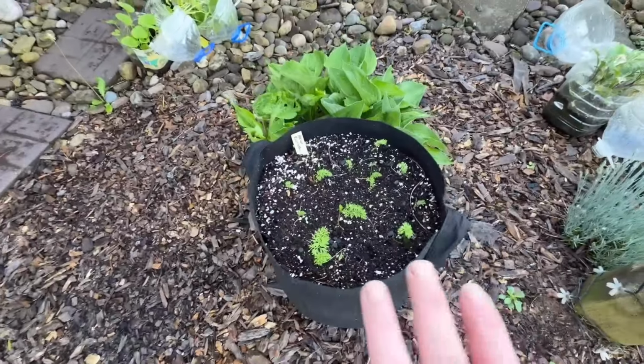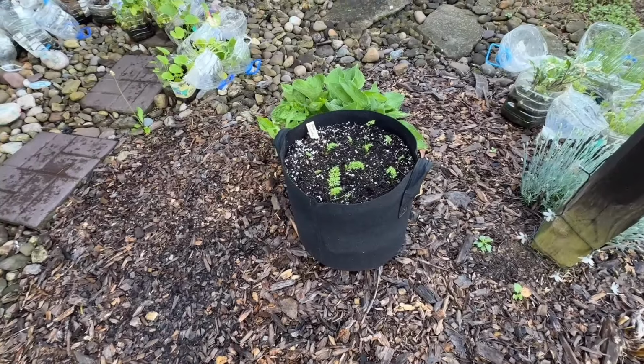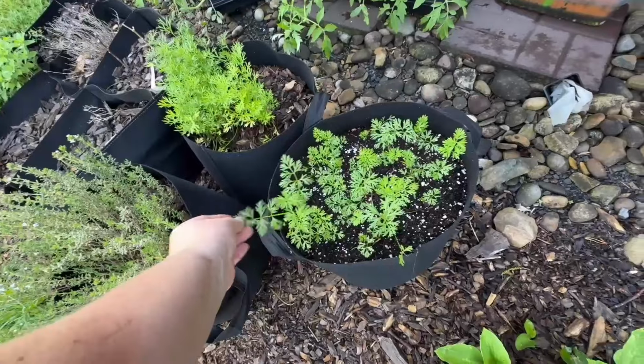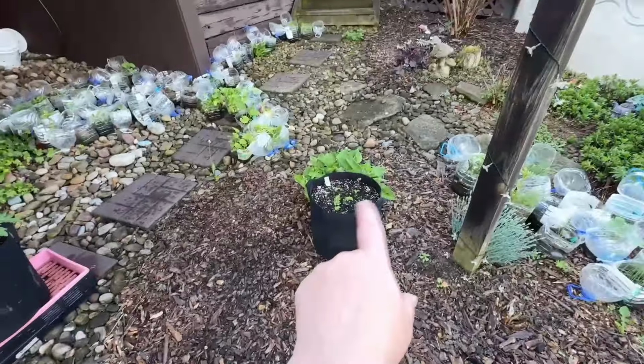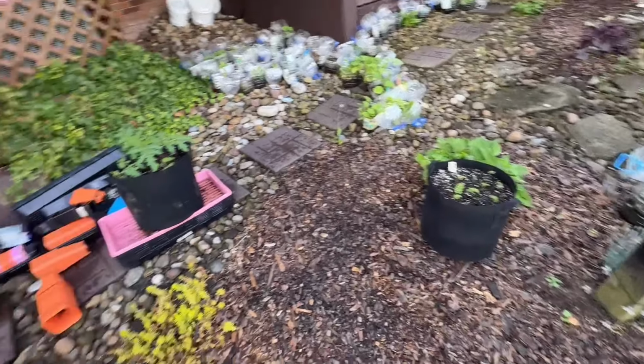They do okay. This pot didn't do so great because after I planted it, I forgot to water it. So it went a couple days without watering. But I always recommend that the second you plant something, you water it. And that's why that one looks so sparse and sad, because they had a rough start.